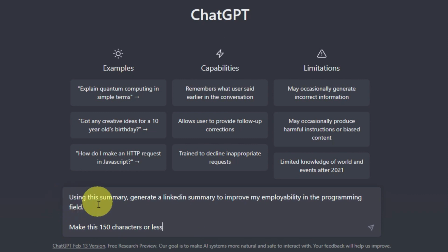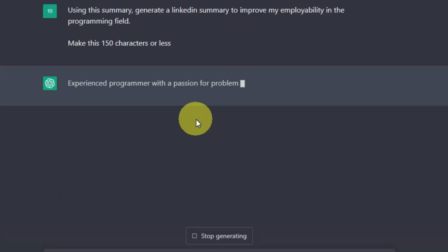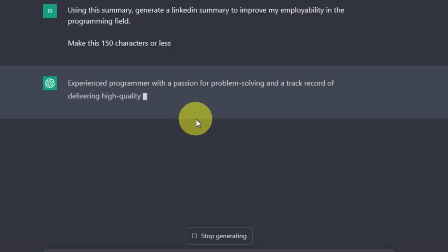Now we're going to ask ChatGPT to translate that into a LinkedIn summary to prove my employability in the programming field. Excellent. And you can see how the formatting and style of wording has changed, which is more in line with what we see in LinkedIn versus a traditional CV. Now this is where it gets really crazy.